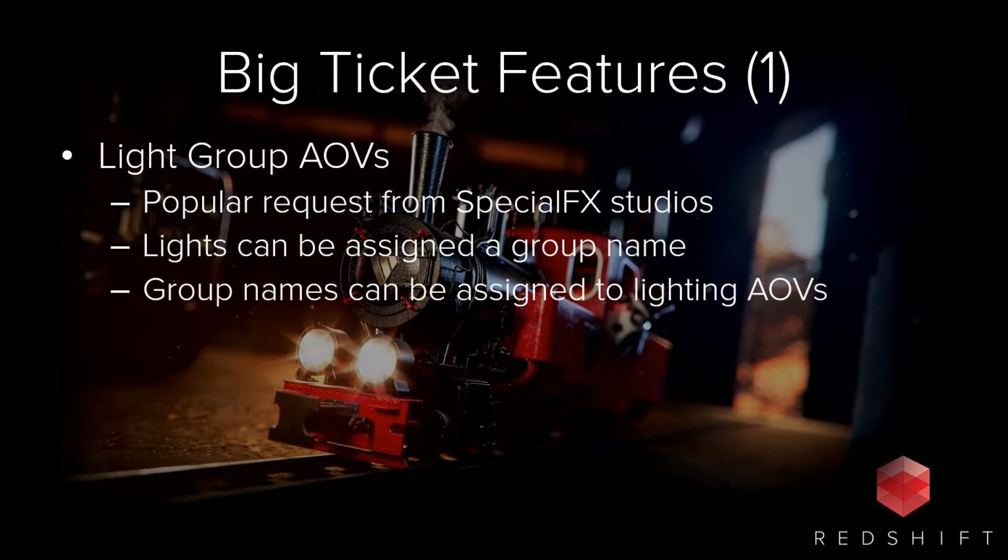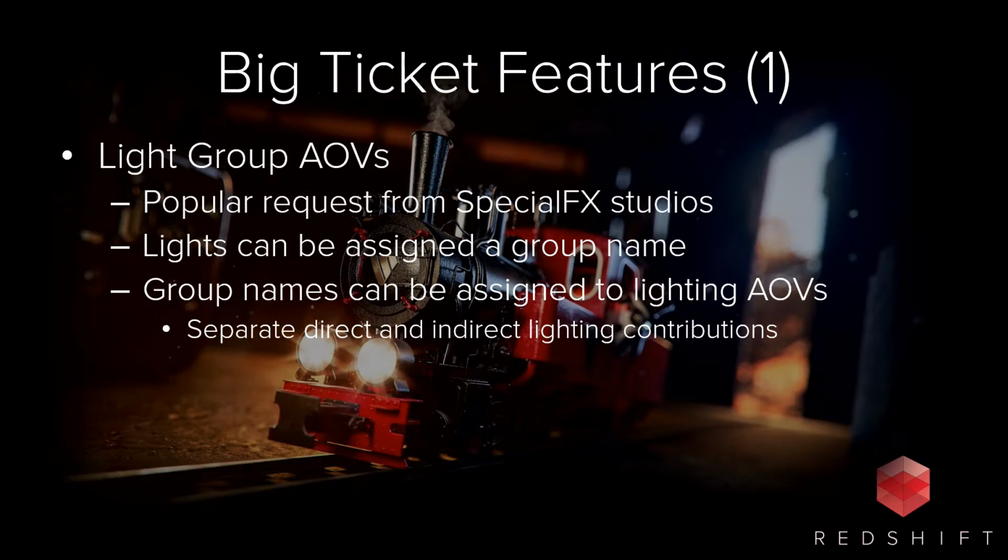So this is a very powerful feature, but it's very easy to set up in Redshift. Basically the way it works is this: you invent a light group name, you assign that to all the lights in that group, and then you assign that light group name to your AOVs for lighting. Now these AOVs can be separated between direct and indirect lighting, and for different ray types as well. So that means you can separate diffuse from specular and GI from scene reflections.